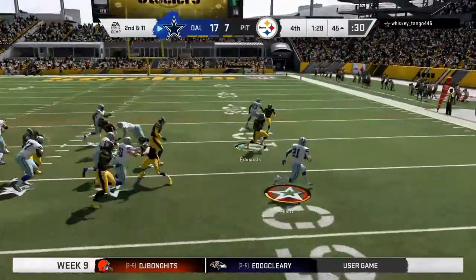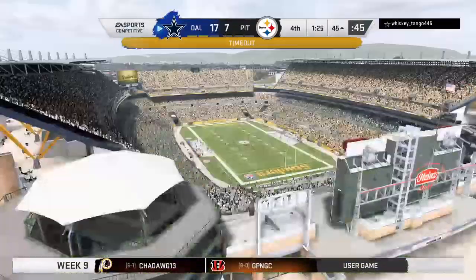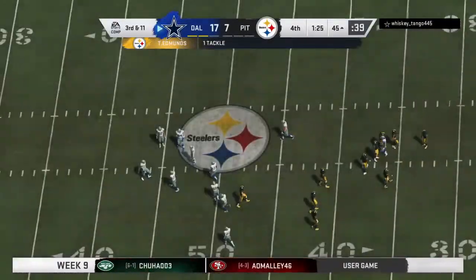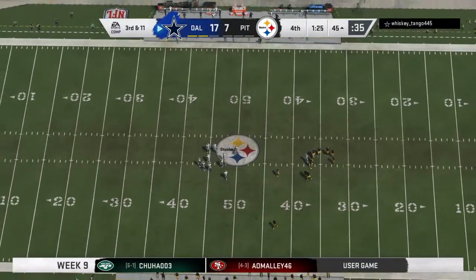They go to Elliott again. Looking for a cutback lane, but nothing there as he's met at the line of scrimmage. Now the Steelers going to use their third and final timeout as they'll talk it over here before what will be an important third down.